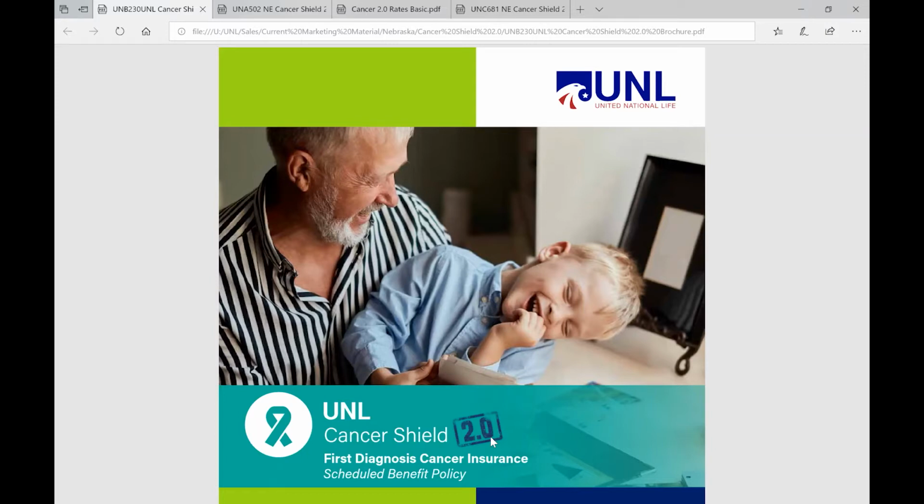And another exciting thing that we have is UNL, the Cancer Shield 2.0 version, and for first diagnosis cancer. And with me here today is Hunter, and he is going to talk to us about the UNL 2.0 version of the cancer. Without further ado, Hunter, take it away. What's new about the 2.0 version?